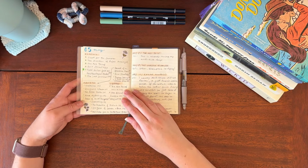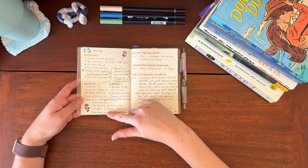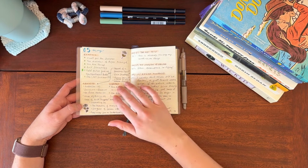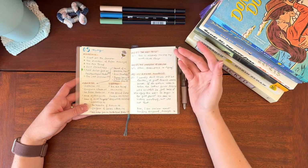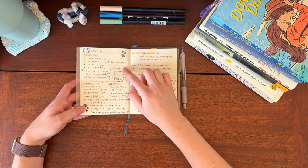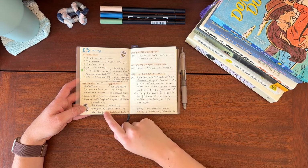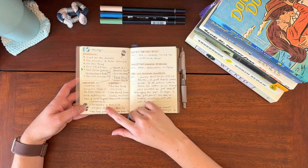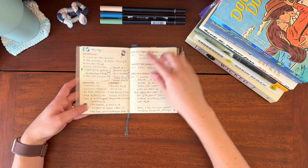Here's May. May, I bought a ton of books because Libro FM had a audiobook sale that you didn't have to be a member, and I've been wanting to switch from Audible to Libro FM, so I thought this was a great chance to just get a bunch of audiobooks on there and move over. So that's why I have so many books purchased.